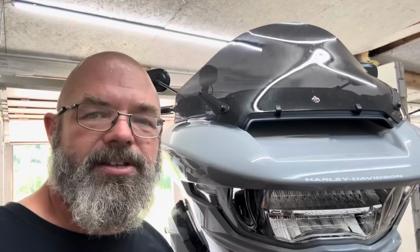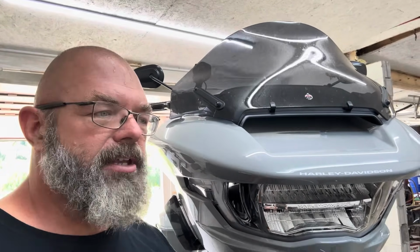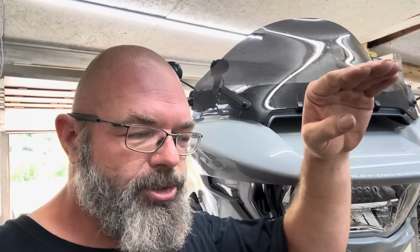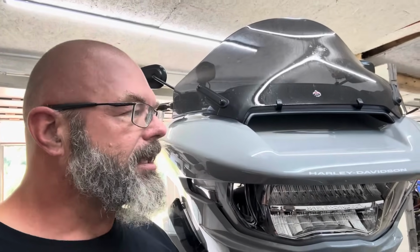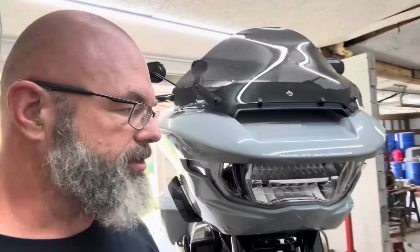And during the day, it's not an issue. I can see over it without a problem. But at night, I noticed that the cutoff point in my headlight is just about where the top of the windshield is from my perspective. And I'd like my windshield to be just a little bit shorter so I don't feel like I'm looking over it at night. I don't feel like I'm looking over it during the day, only at night. But styling wise, I think it's a little bit too tall for the look that I want.